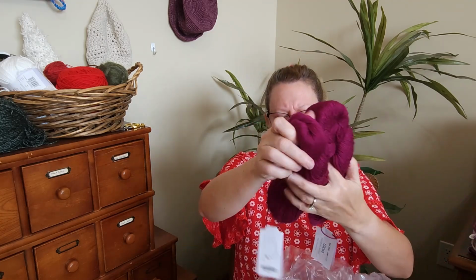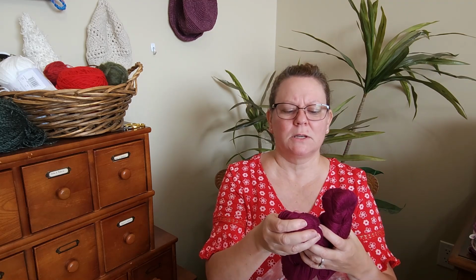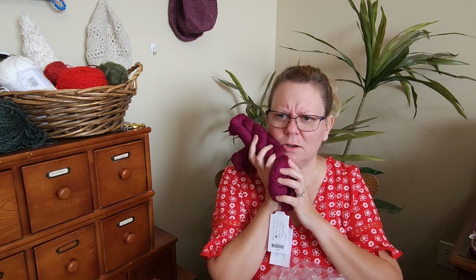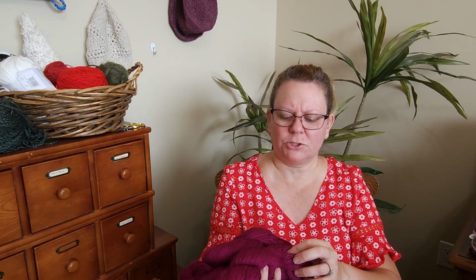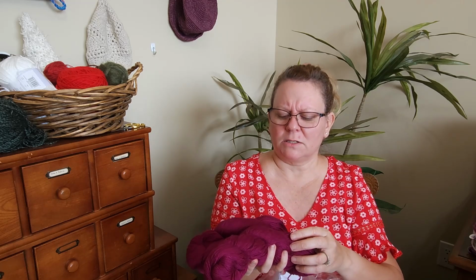Here is the gloss fingering weight. This is 70% merino wool and 30% silk. I wanted something that felt a little bit more luxurious with the silk in it. Maybe I'm just off today, but none of these are feeling so heavenly that I just absolutely have to. I think we have those days where textures just feel different. As I work my finger into it, it feels a little bit softer. But again, let's do a gauge swatch.